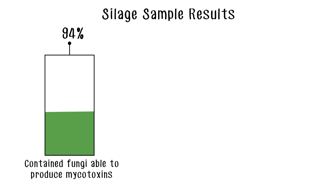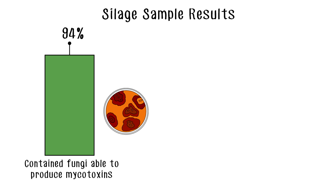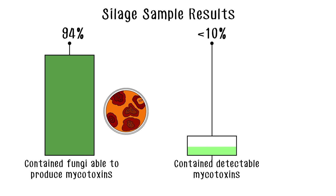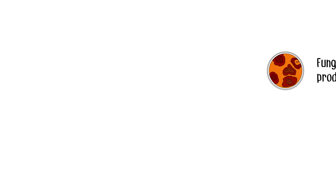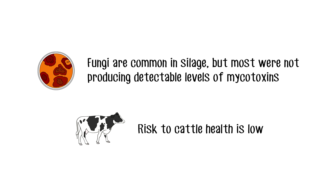The researchers found that 94% of the samples taken included species of fungi that have the potential to produce mycotoxins. However, fewer than 10% of samples actually contained detectable quantities of the mycotoxins that were screened for. These results suggest that while fungi with the ability to produce mycotoxins are present in feed samples, they generally were not actively producing those mycotoxins, and therefore the risk to cattle health is fairly low.